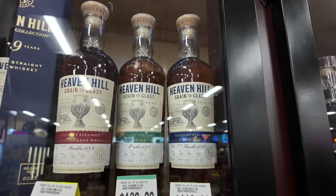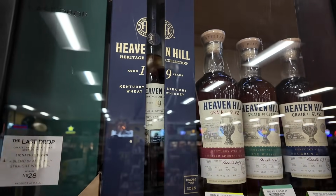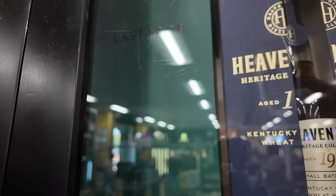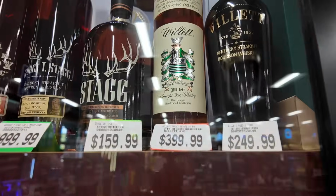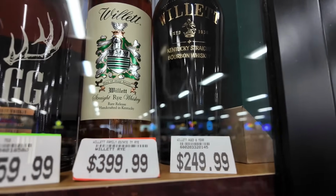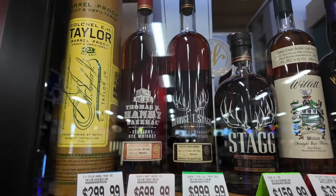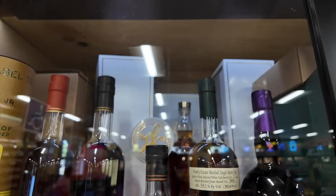And up here we got some grain in glass. Some Hill 19. And this is the first time I've ever seen the Last Drop. Pretty cool. We got a Willett purple top and a Willett green top. Looks to be 7 years. Stag 24D. George T. Stag, Handy and barrel proof E.H. Taylor. And a Weller Millennium back there.